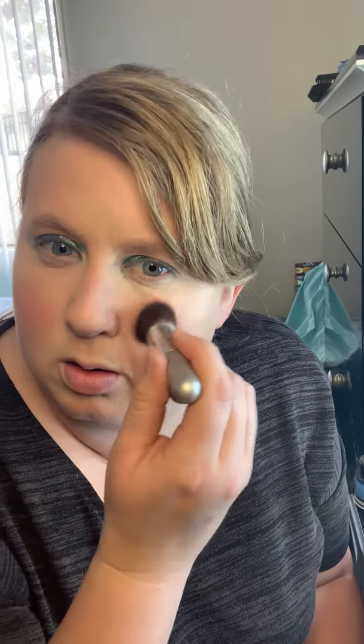And then for blush today, sorry, I just knocked a bunch of brushes. I'm going to be using Tarte Party. And I will be using my small It Cosmetics brush that I got as a promo. Whoa, I need to clean these, sorry. In my Ulta Beauty purchase like a long time ago. I just use a little bit and I blend everything out.